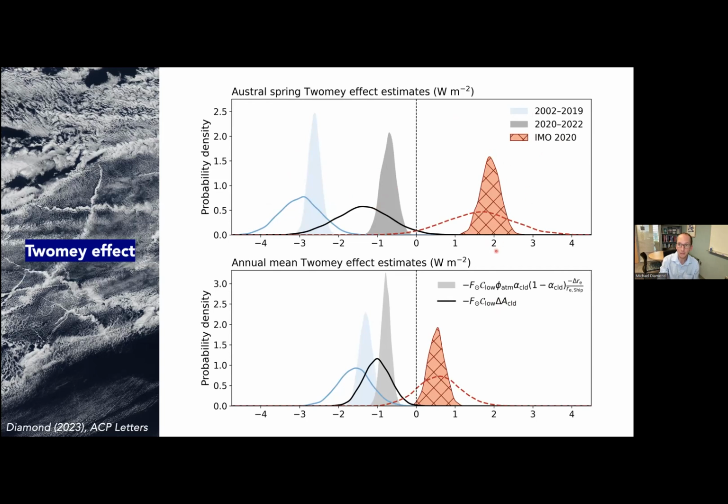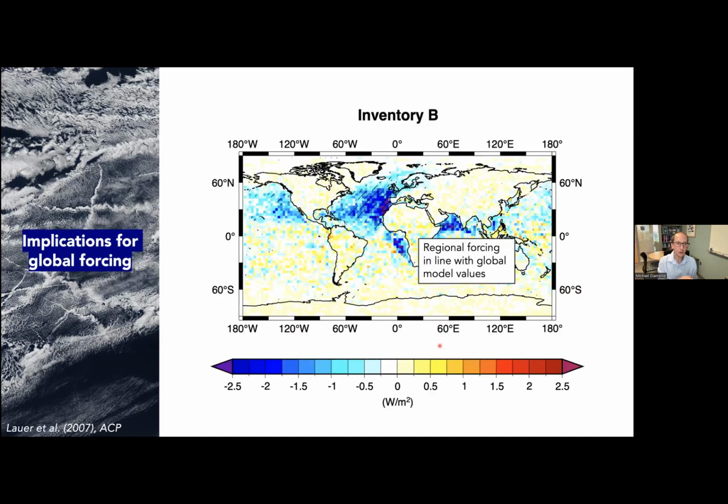Quite a bit higher than that in the season of maximum signal in the austral spring here, and something more like half a watt per meter squared regionally within that shipping corridor, if you just look at the annual mean. This agrees relatively well with global climate model estimates of global forcing, and much better than those previous manually detected ship track studies. So orders of magnitude more forcing, now directly observed, but also buttressing these global model estimates.